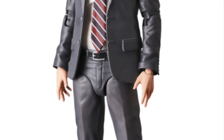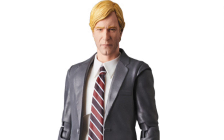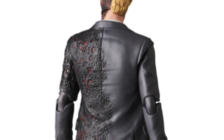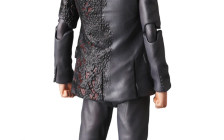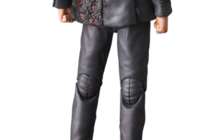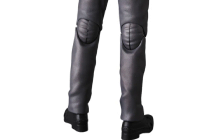You get two head sculpts with this one. You get the normal Harvey Dent face sculpt, which I think looks pretty true to the actor, how he appeared in the movie. And then you get that second head sculpt where half the face is burnt off. I think both of them look pretty good. You also get two different suit jackets that you can put on the figure. You get the normal Harvey Dent jacket, and then the Two-Face one where half of it's burnt up. You don't get extra legs or pants, so you don't get the matching Two-Face pants to go with the jacket. You just get the normal pants for Harvey Dent. It looks a little off with the normal pants when you have the Two-Face head sculpt and the Two-Face jacket on, but not too bad.